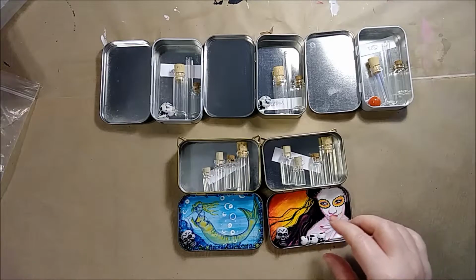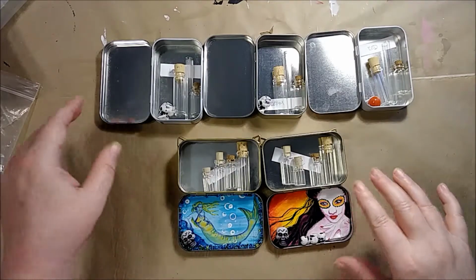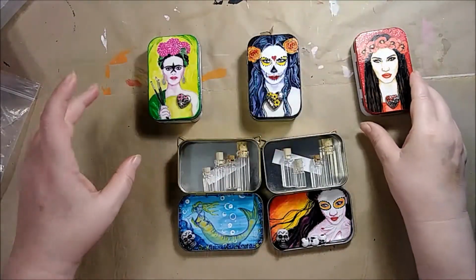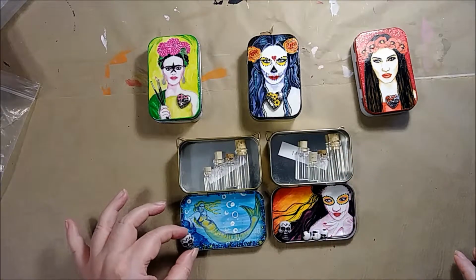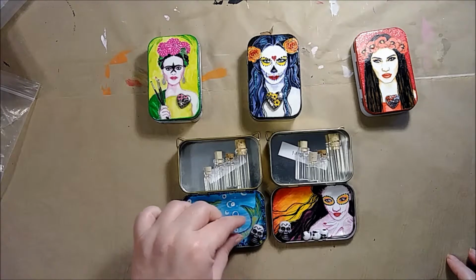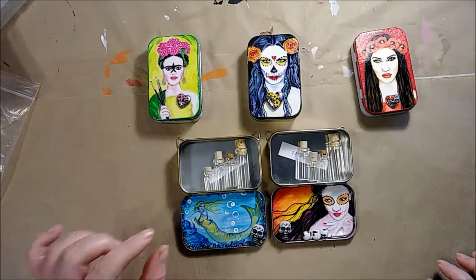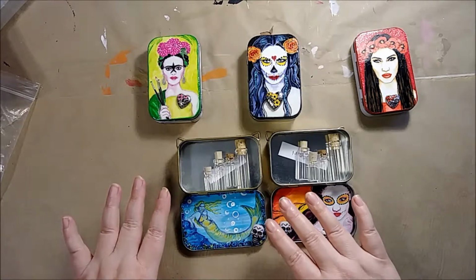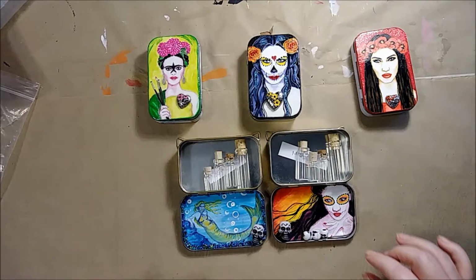So I pulled out some that I thought worked well with the different tins, since so many of them are Day of the Dead themed, or have some sort of skull going on with them. So I liked a little skull with this one, maybe because it's got an undersea thing going on, and I thought treasure skull, I have some little gold coins and a pearl right here. So I kind of have this sort of undersea thing going on. So maybe a little skull, maybe not.